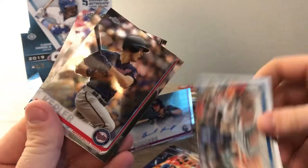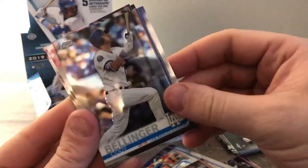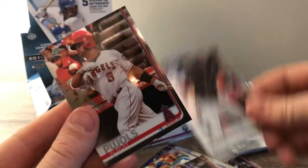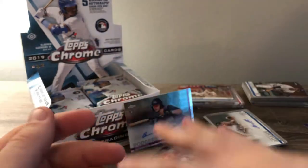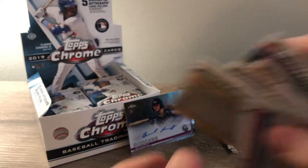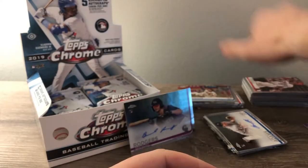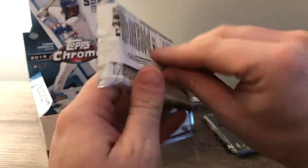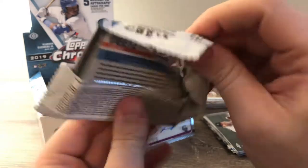Margot, Kepler, Bellinger, Bell, and Pujols. Look at Pujols. I love anything Pujols. Future Hall of Famer for sure. All right. In the next pack.